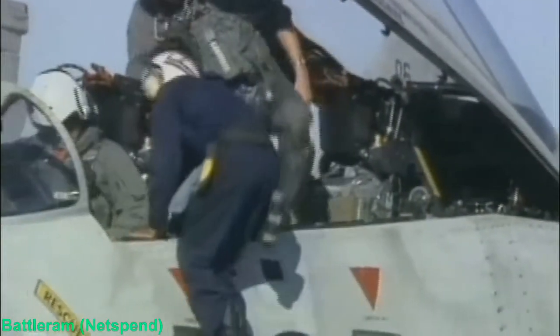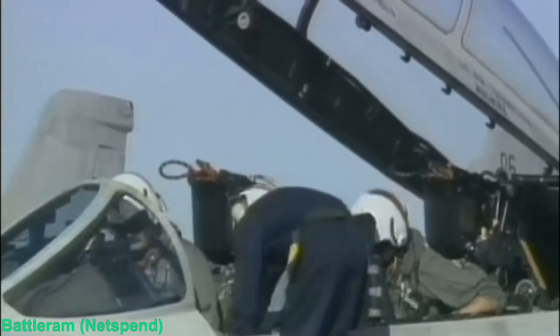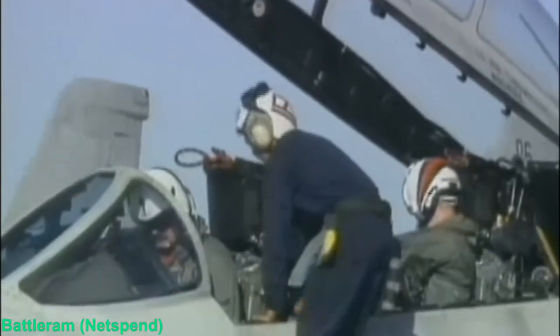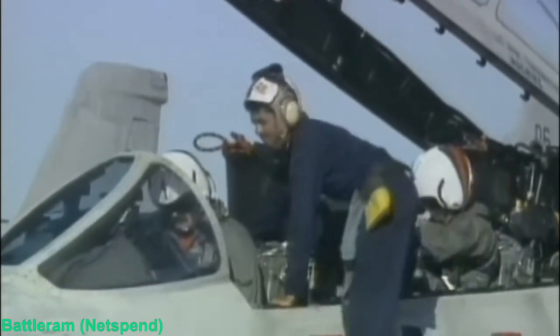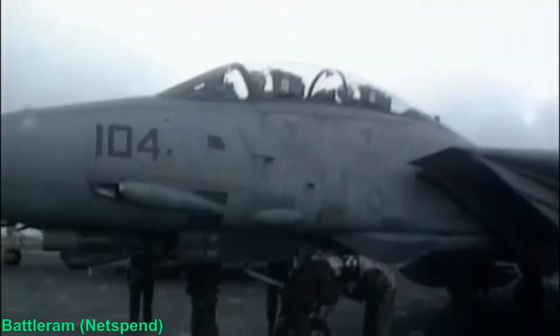The predecessor of the Hornet series in U.S. Navy service was the Grumman F-14 Tomcat. The front seater was the pilot, and the rear seater was the RIO, or Radar Intercept Officer, who controlled the all-important radar and the offensive and defensive electronic warfare systems.